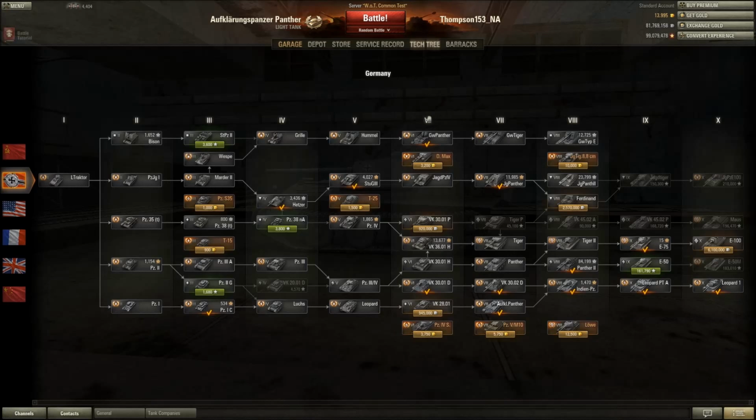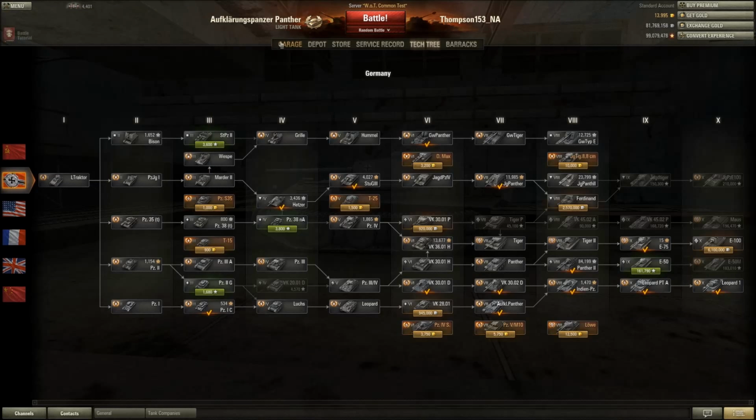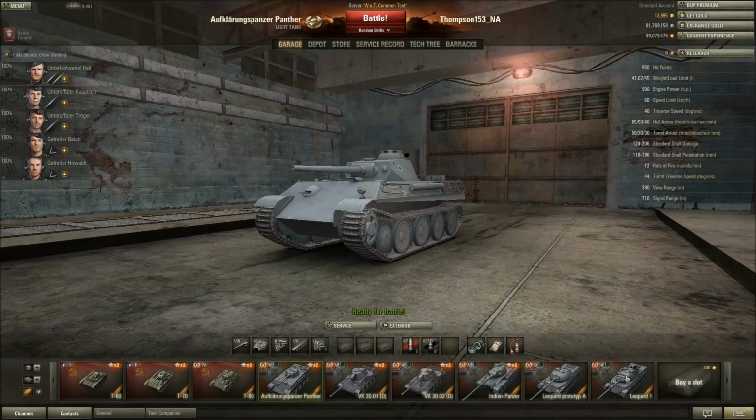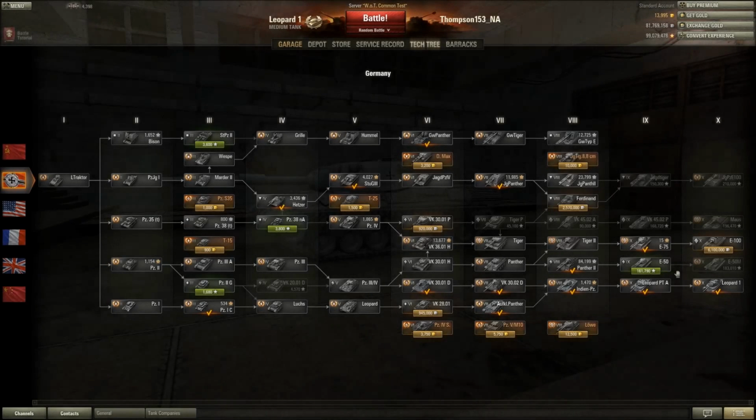Leopard 1, some of you may know about that. I believe it was a main battle tank. Let's go ahead and look it up. Yep, main battle tank of the Federal Republic of Germany. Development started in 1956. So, as you can see, we are really starting to get away from World War II now, because now we are starting to get main battle tanks.